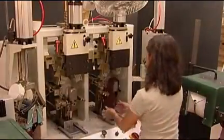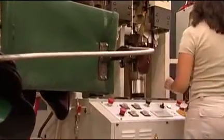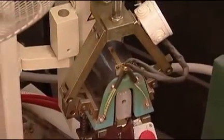Before the shoes are hand-laced, some styles have to go to the back part mold operation. Here, the shoemaker guides the machine with just enough pressure to conform the leather and counter into a smooth, comfortable shape.